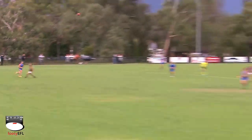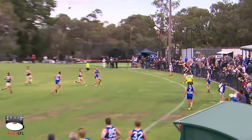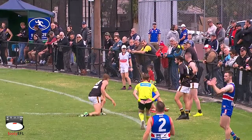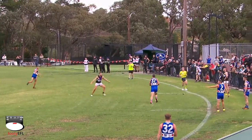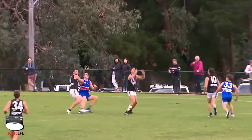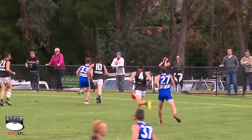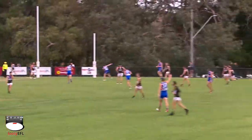Goes laterally to Marshall. Neat kick by Marshall. Up towards half-back. Kick by Tobin that time to the wing. Good strong mark taken by Birch just inside the field of play against Ava. Alex Birch's long kick, not his best. Stewart really should have marked that. He was camped under the footy for a long time. The kick by King. I think that was King who's kicked it.